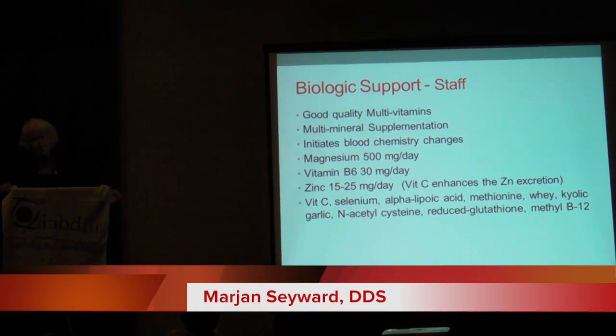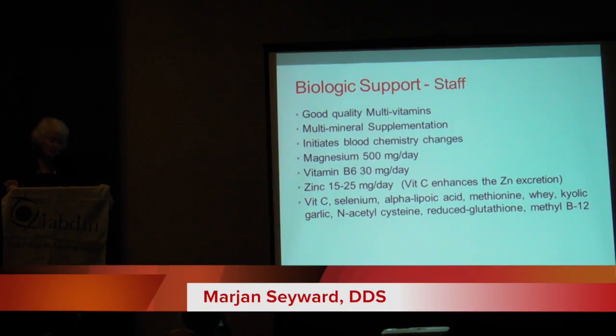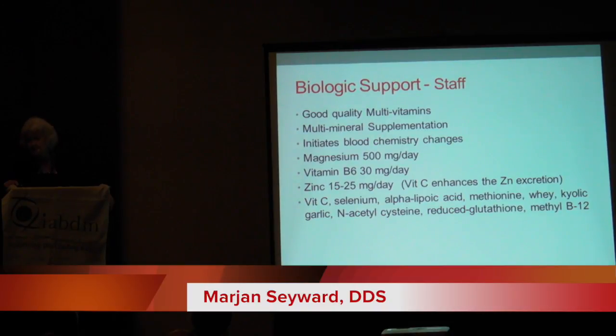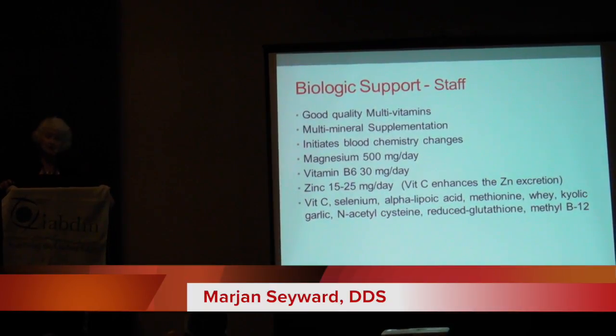Recommend good biological support for your staff. Get them taking good quality multivitamins and multi-minerals. This initiates blood chemistry changes. They should be taking magnesium, between 400 and 600 milligrams per day. Take their vitamin B6s. Take their zincs. Vitamin C will tend to deplete the body's zinc excretion, so that's the rationale for the zinc supplementation. And then encourage them to take their vitamin C, their selenium, alpha-lipoic acid, and these other things.